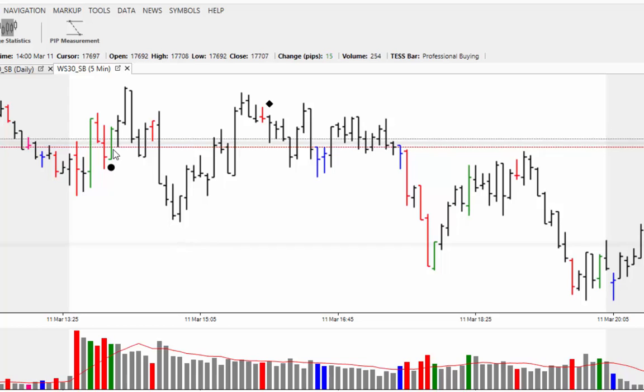So we had the buy signal. This traded above the 17,700 level with professional buying, but failed to follow through. You can see the volume disappear there. There was no interest to the upside. The market came back. The market makers then moved the prices back. We then had some potential weakness, and then we see the market move lower.